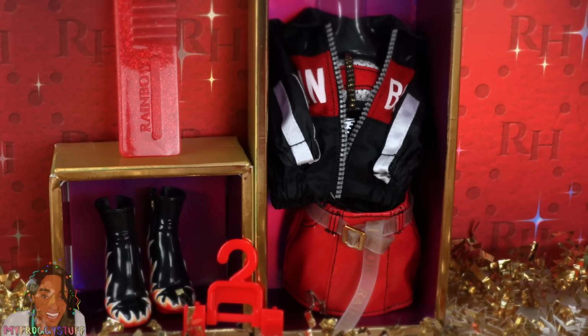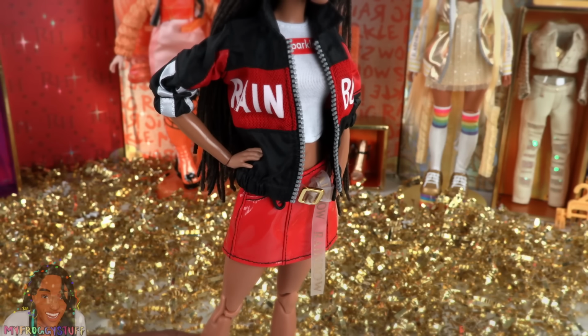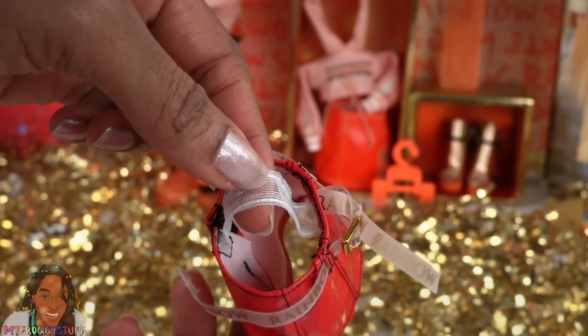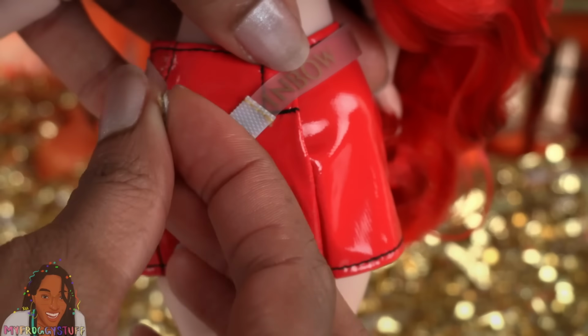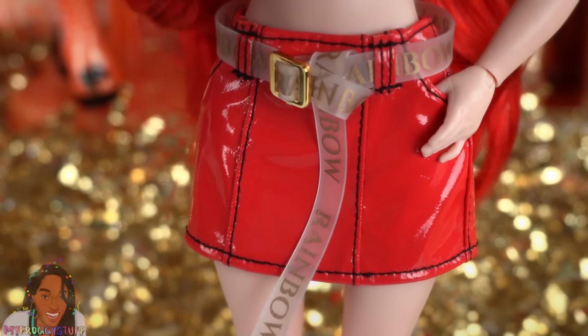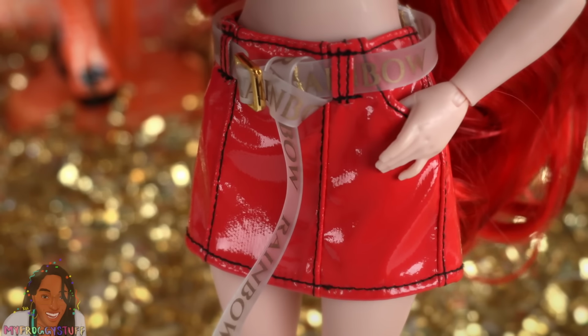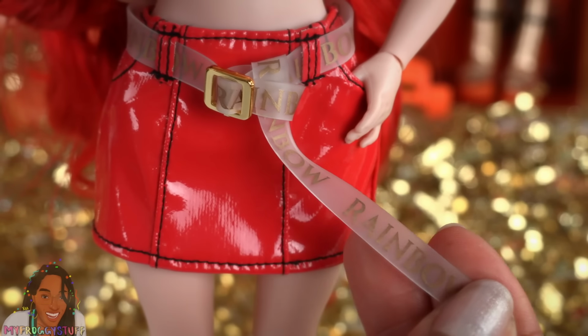Now let's try on her second outfit. And just so you know, the jacket and skirt fit Mini Toya. The skirt has a little lining to stop it from riding up. It velcros in the back. The belt velcros on top. This patent leather looking red skirt has shallow pockets. The belt has rainbow written on it and gold writing.